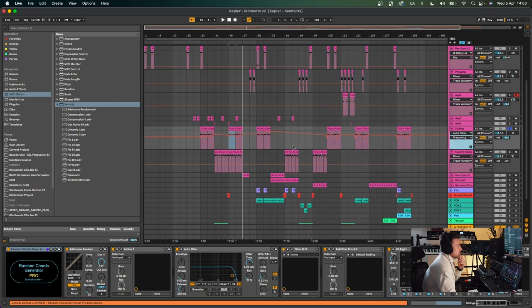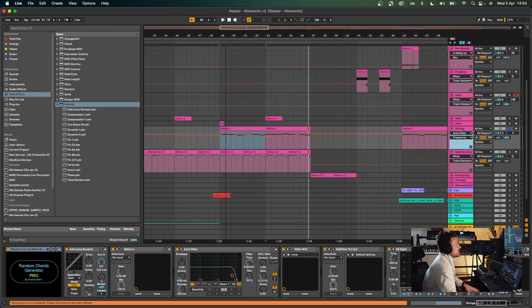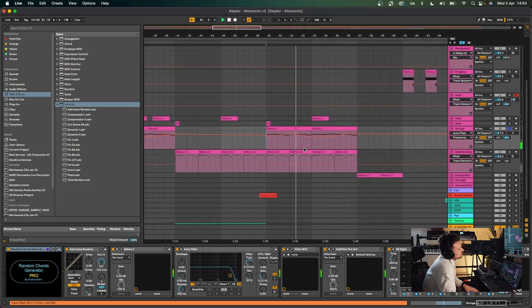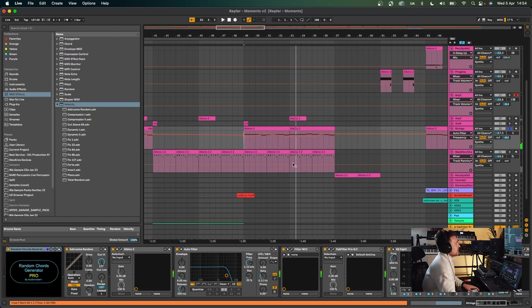We've got some frequency cutoff automation, which just gives it a sense of movement. Then I've also done this add some random thing here. So basically what that's doing is it's going to randomize some of the velocities to give it a more live human feel, but very subtle.